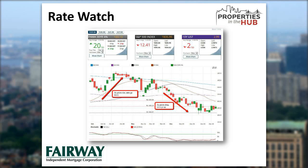And this is just a tool that we use when you start your home search or have an offer accepted to help us time the locking or floating of your mortgage rate.